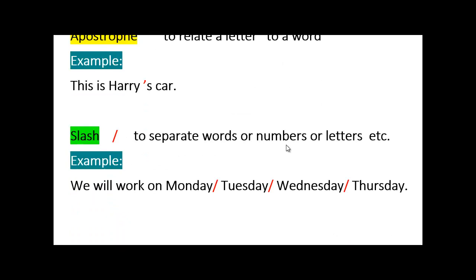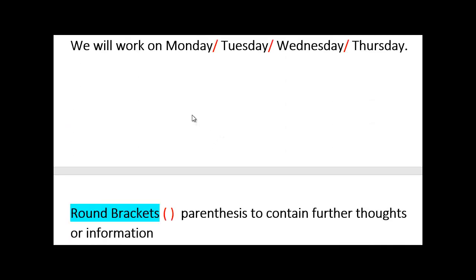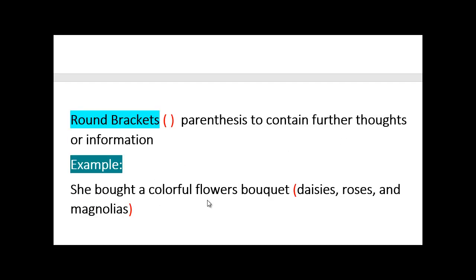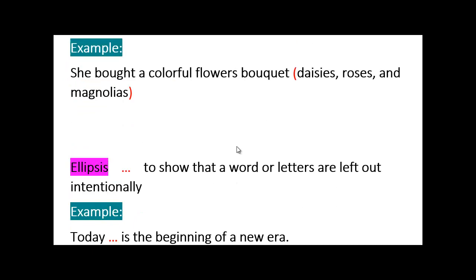A slash is to separate words or numbers or letters, okay? We will work on Monday/Tuesday/Wednesday/Thursday. You can use commas as well, but okay. Round brackets or parentheses contain further thoughts or information, like she bought a colorful flowers bouquet, open bracket, which means daisies, roses, and magnolias, or whatever. Okay, which consists of, you need to add whatever.